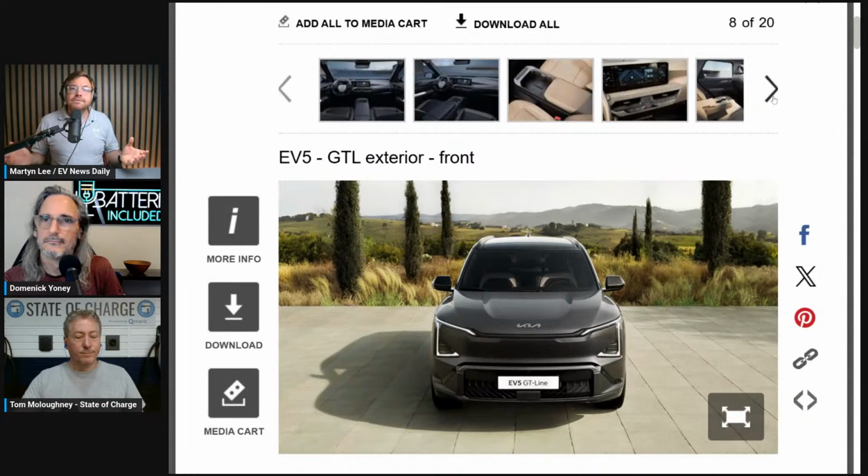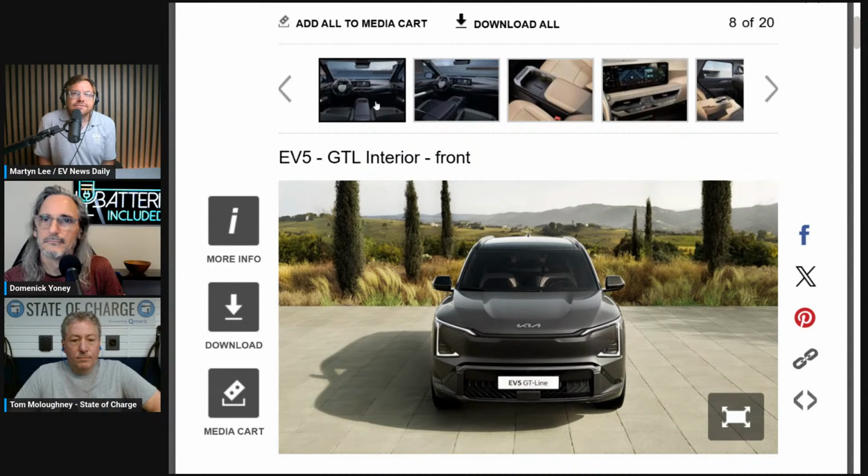Of course, only being front-wheel drive opens up the all-wheel drive option as well. Sorry. And that's the other thing.